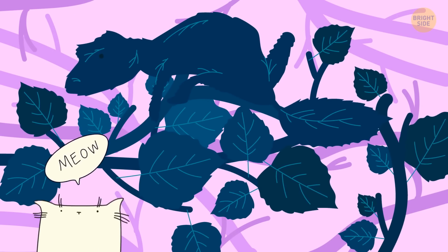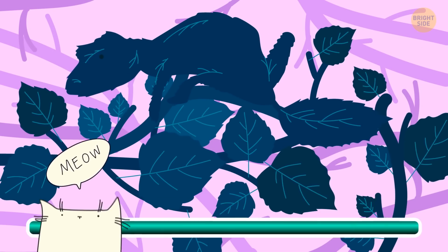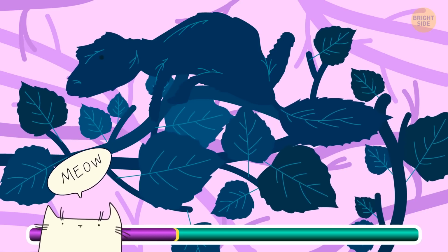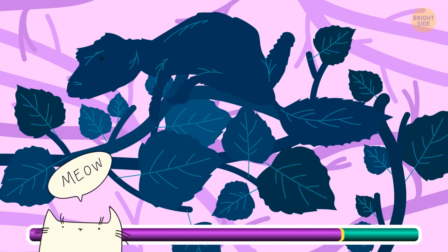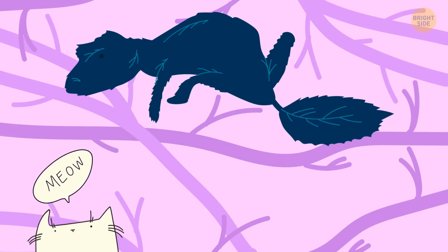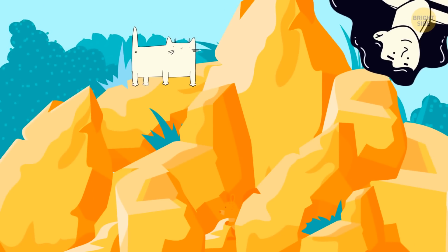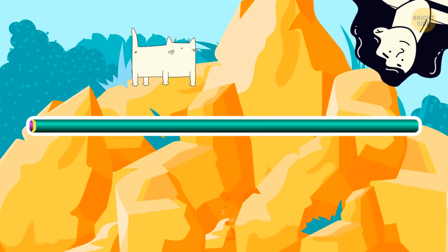Well done! How about a safari to give your eyes another test? Do you see anyone hiding in these leaves? Yep, it's a chameleon. And those guys know how to blend with the surroundings. There must be a groundhog hiding somewhere in the rocks. Find it in 10 seconds.